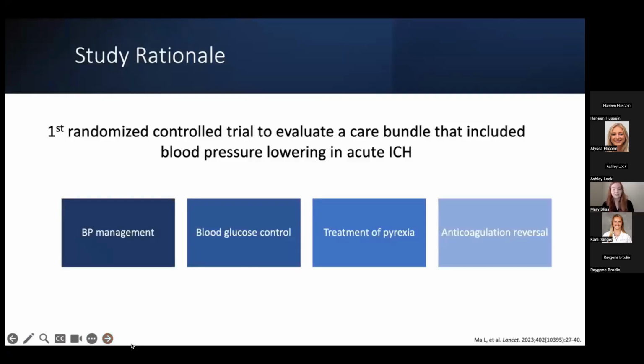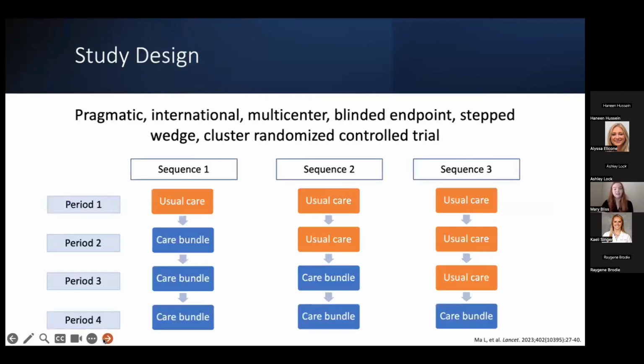So this is the first randomized controlled trial that has evaluated a care bundle that included blood pressure lowering in acute ICH. Their bundle included management of blood pressure, blood glucose, treatment of pyrexia, followed by anticoagulation reversal. In terms of its design, this was a pragmatic, international, and multi-center study. So they looked at 10 countries at 120 hospitals. Of note, most of the countries were low to middle income countries, and those are the countries where we really see the highest burden of ICH. And of note, none of the countries were in the United States.